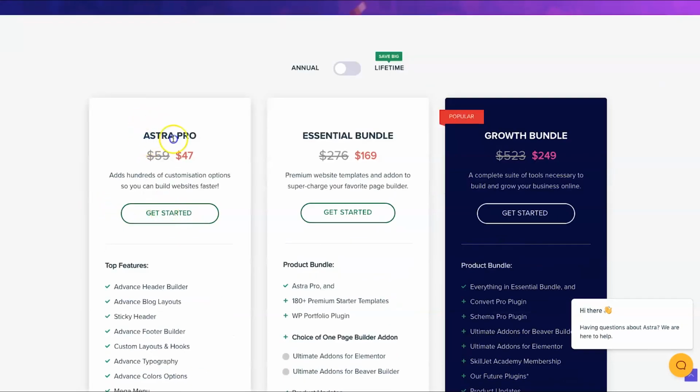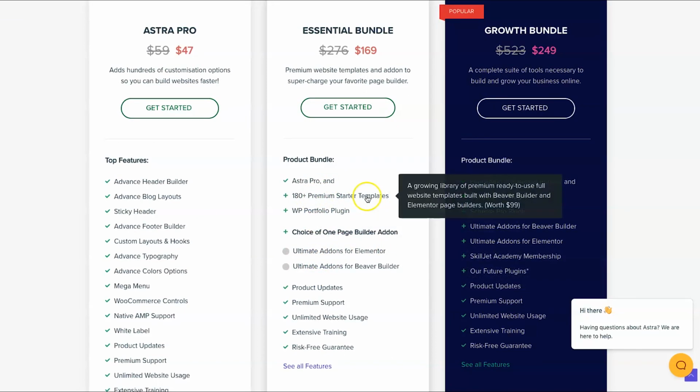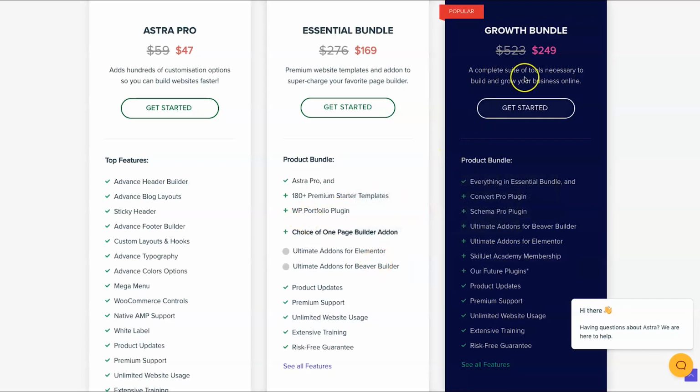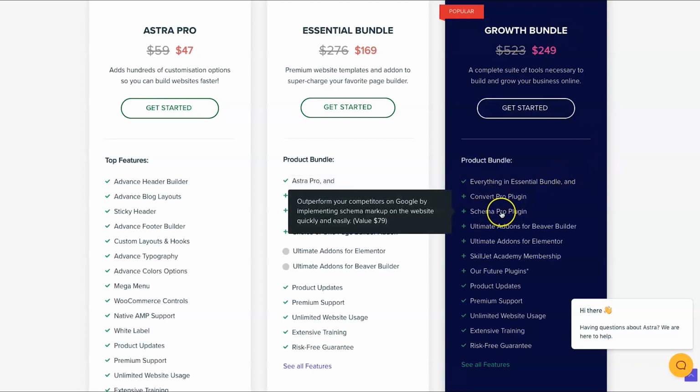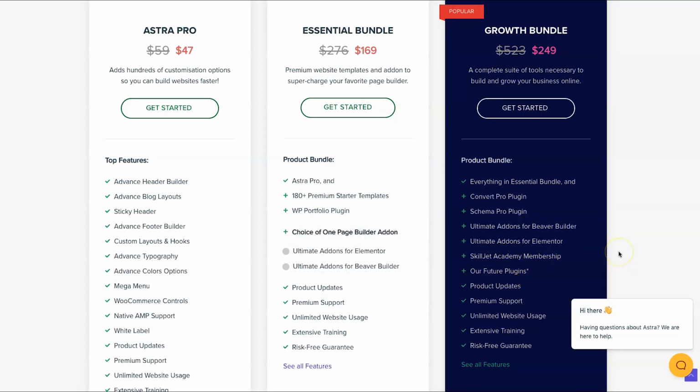First of all, the Astra Pro theme itself you can get for just $47 per year. If you want to get the essential bundle, it's also going to include Ultimate Add-ons for one website, as well as a lot of different templates you can use, as well as the WP Portfolio plugin. And then finally, if you want to go the growth bundle, which is what I have, you can also get Schema Pro, which is what I use. You can also get access to their SkillJet Academy membership, which is a very intensive training course, which is going to help you rank a bit better for your websites.